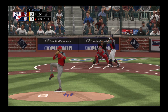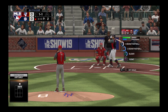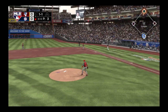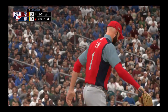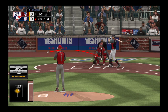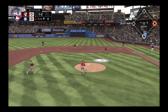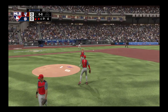Oh-one count. Here's the pitch. Nope. And it's one and one. Swing and a line drive. Foul. The 1-2. And this ball is popped up, drifting back behind the mound. And there's your first out of the inning.